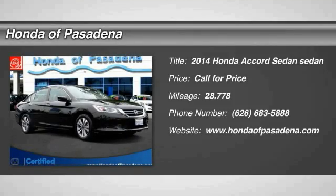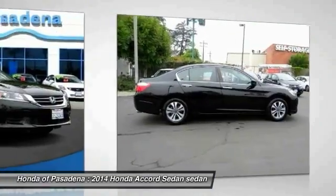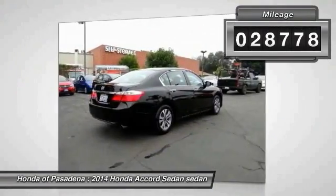2014 Accord. Ingeniously simple, yet overflowing with luxury and technological creativity. All that and more in the Accord. This vehicle has less than 30,000 miles.